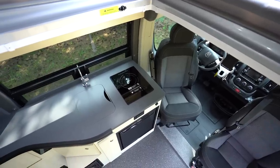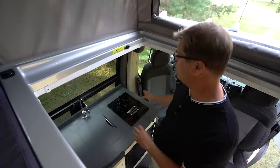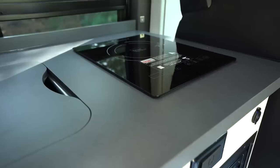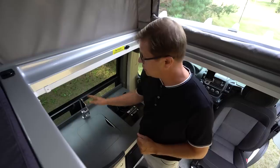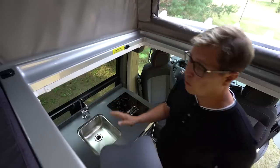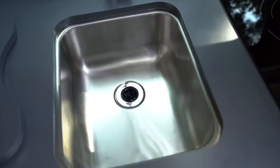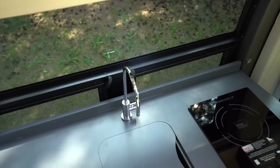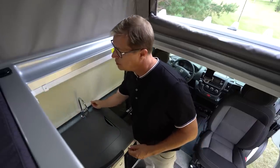With the roof popped up, it's very convenient to use your kitchen. Here we have a single burner induction stove. This runs off of the inverter and the lithium batteries that we have. It also has a single lever cold water faucet and a stainless steel sink. And the kitchen window is venting, so you can open it up to get more air in. And it also has an MCD shade, which you can pull down to give yourself some privacy when you need it.